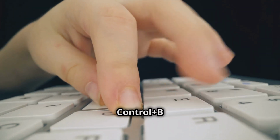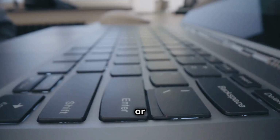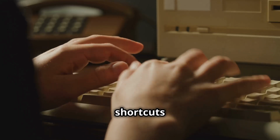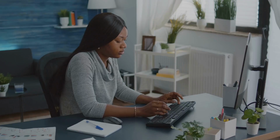For example, you can use Ctrl+B to bold text, Ctrl+I to italicize, or Ctrl+Z to undo mistakes. The key is to learn the shortcuts that you'll use most often and practice them until they become second nature.